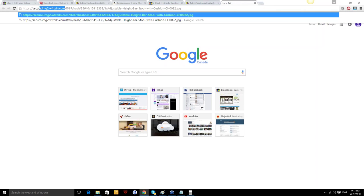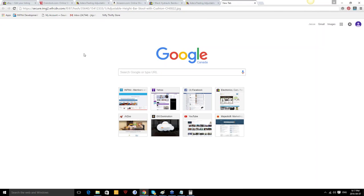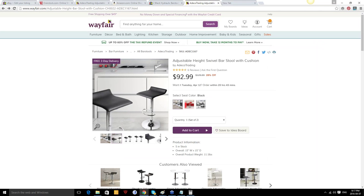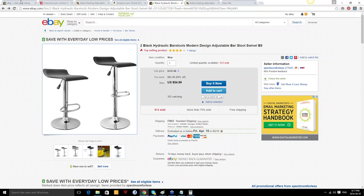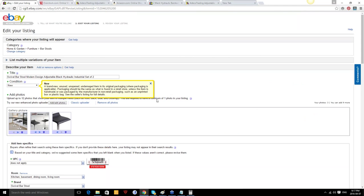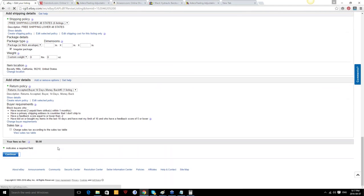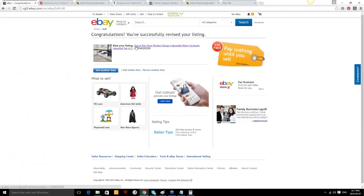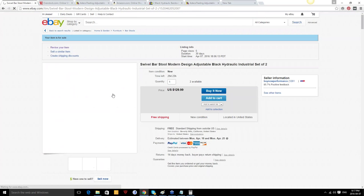See the website here? It's secure.img2. Like, it's not related to their main site. So no, they can't find it. Let me test. Let's see if I can find my image. I think I've tested this and I couldn't find it. Like it was just random results in Google, like other websites. But let me see.